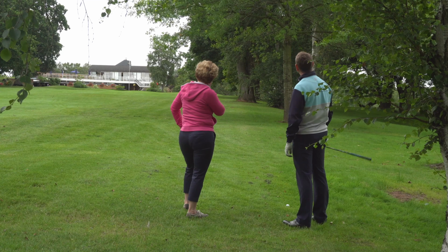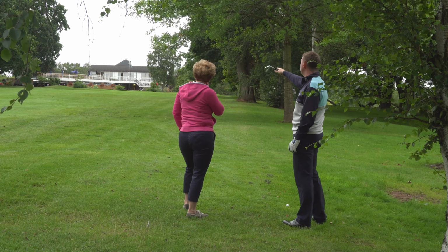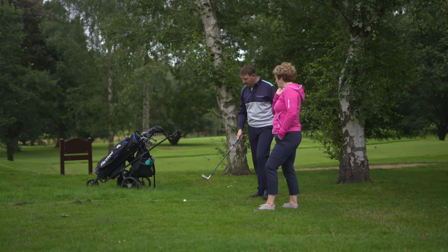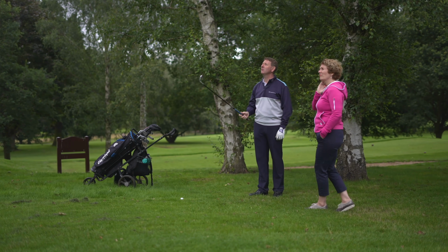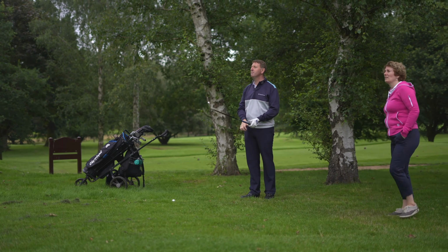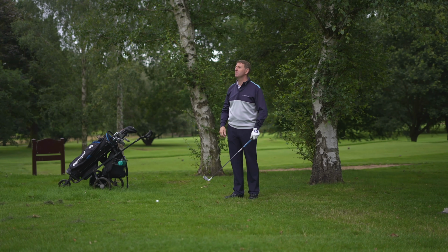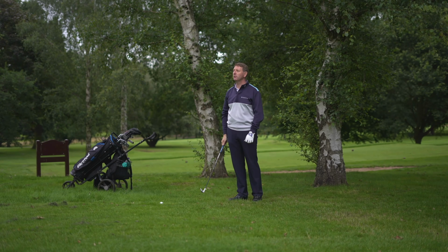If you're not capable of hitting it very high, the sensible shot is just to play out and get it in play, tip it onto the fairway. But I feel I can probably hit this high enough to get it over the tree, and it might come up a little bit short because the wind's fractionally against. But anyway, let's play it and let's see what happens.